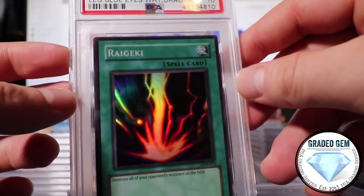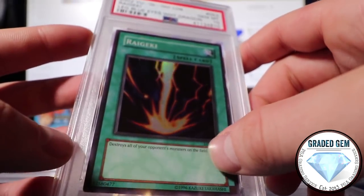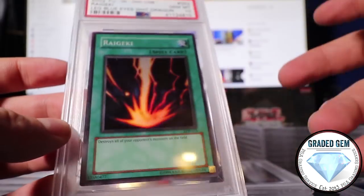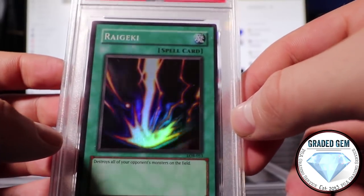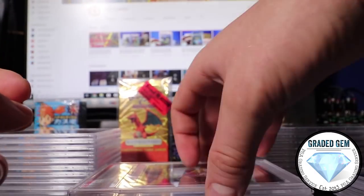This is Rajika. Blue Eyes White Dragon set. Very rare. And basically, if I see LOB in that sign there, I know that it's desirable. And I know that Yu-Gi-Oh! collectors want it. So that's a top grade and a top card to get.